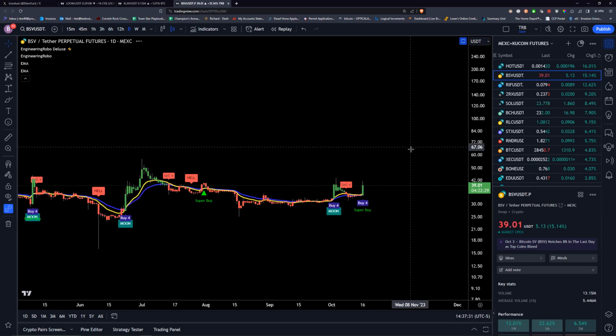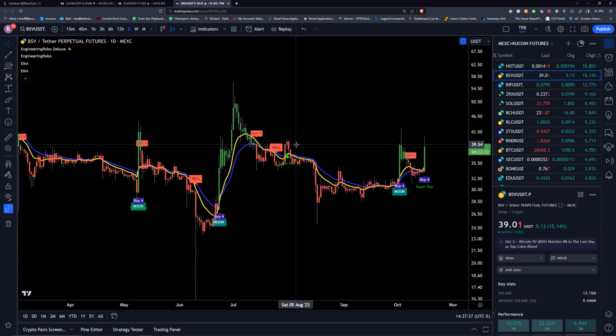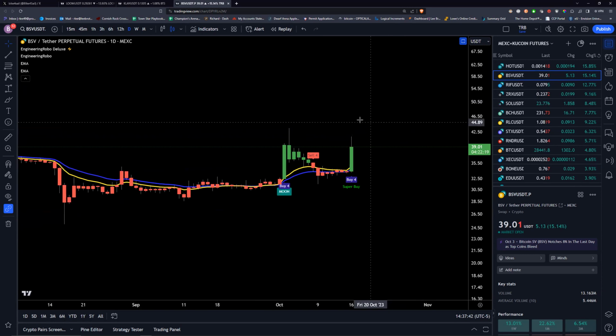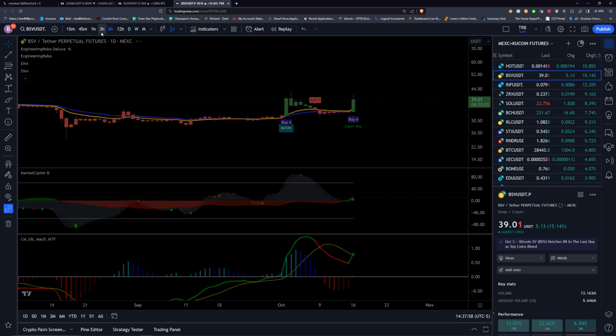All right, so here's your cross up. Anything that closes above this right here is likely going to push it higher. But right now you're in a range. It could just go sideways for a bit. Money flow is trying to get green. MACD looks like it may keep coming down a little bit. So that would indicate sideways action on the daily chart.